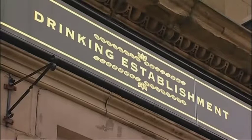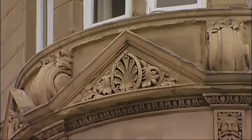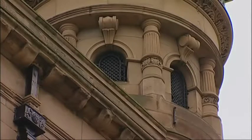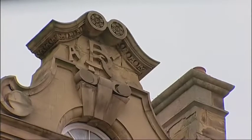As part of their campaign to attract the drinking man, the breweries built drinking palaces. You see them everywhere, and however much they've been altered inside to take account of changing tastes, from the outside they're still obviously palaces.